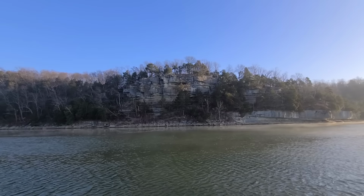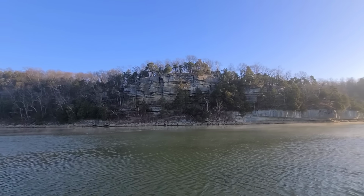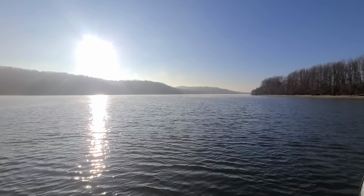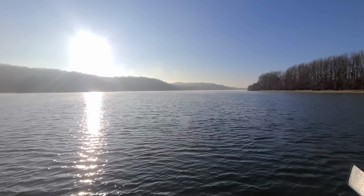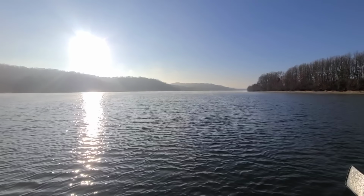Yeah, we're trying to make it to Clifton today, which is about 30 miles. And when you're going a little over 4 miles an hour, that takes a while. So it'll burn off here shortly. And here we are about 20 minutes later, and the fog has mostly lifted. It's turned into a beautiful day.